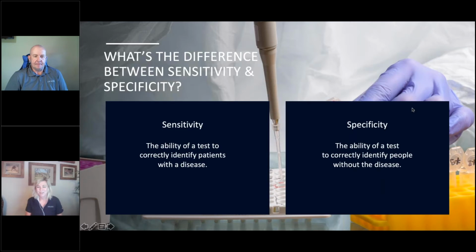Specificity, which I have trouble saying, the more specific the test, it's going to rule out all the true negatives. So if you've got a test that's got a really high specificity percentage, that means that if its test is negative, it's more often a true negative. And so it's really important to be sure that you're selecting tests that have a high percentage of both of these indicators.